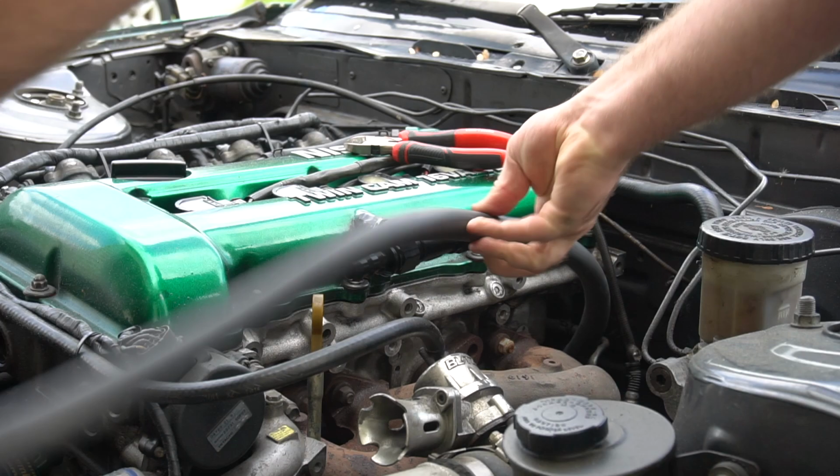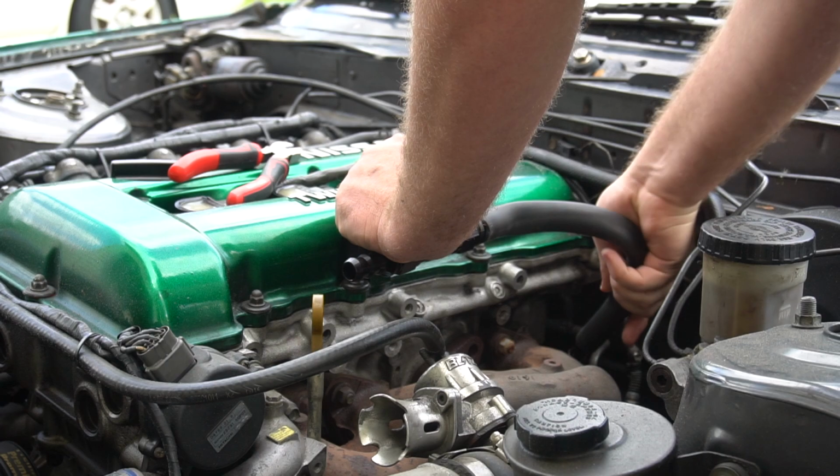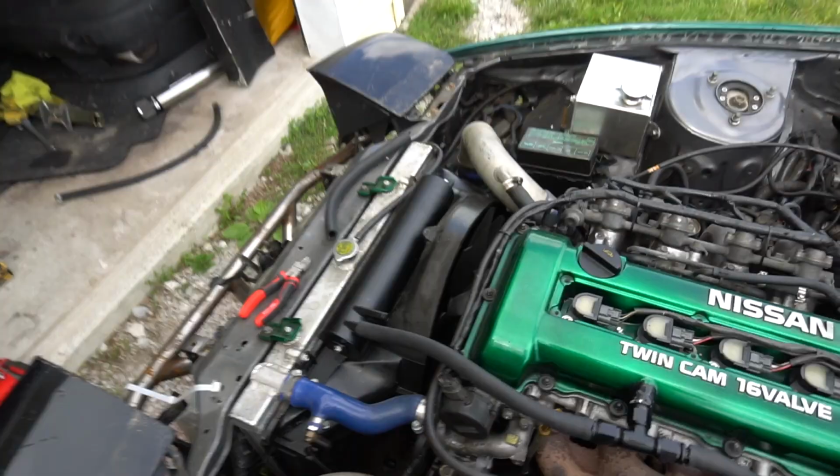There, I'll cut it about right there. To here. It's as simple as I can get it.